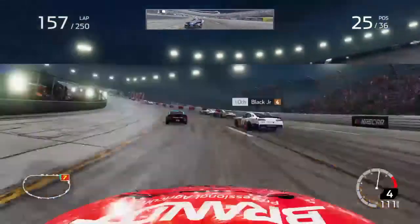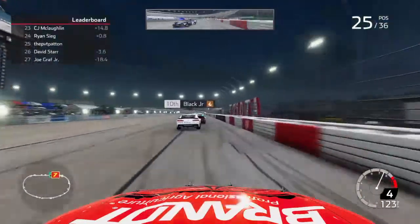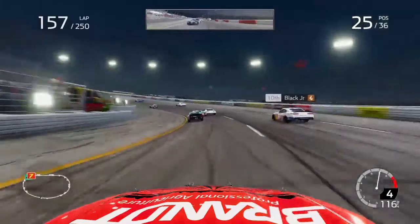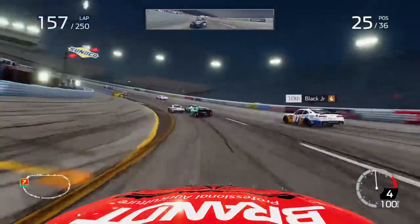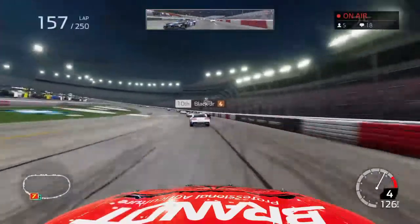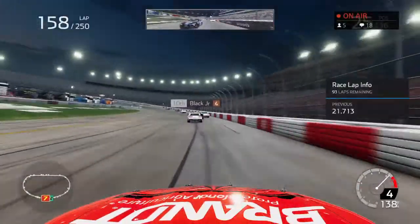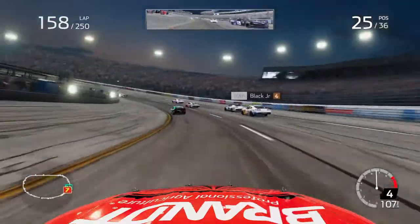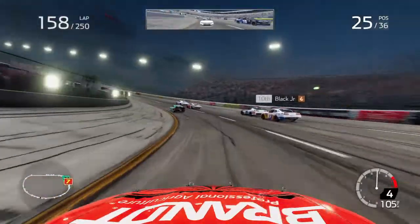Austin Hill, I feel like, is having a really good race. I don't know, Richmond does that. There are some regulars back here, like Joe Graf Jr., David Starr, CJ McLaughlin. But there's also some really weird people in the top 10. We have Daniel Hemric up in like 4th right now. Jeff Green's in the top 5.